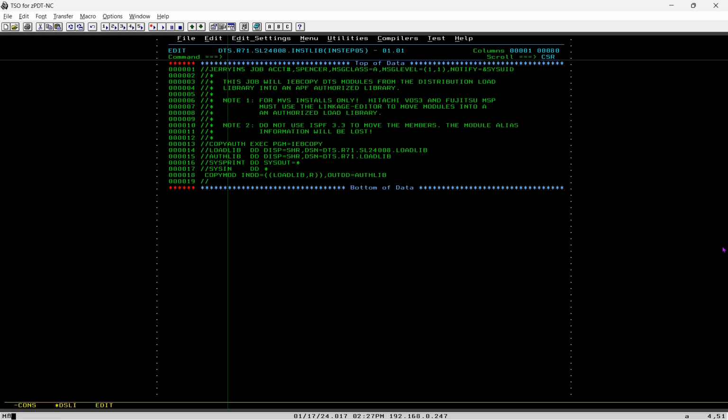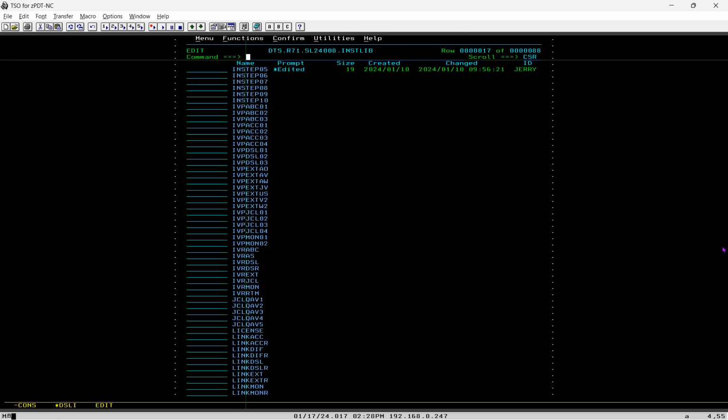And we submit that. And it runs with condition code 0. And at this point, the product is almost executable. So we have some additional steps that have some instructions. We have an ISPF interface that we give you instructions on how to implement. But as far as you're concerned, everything is in place except for the license. We send you the license key in an email. You take it and put it on the mainframe, and you put it into the Parm Live data set, and then you're ready to run.